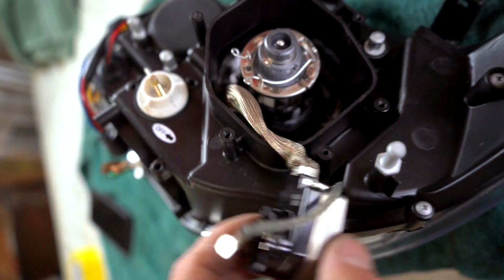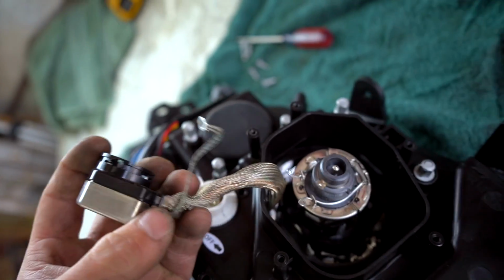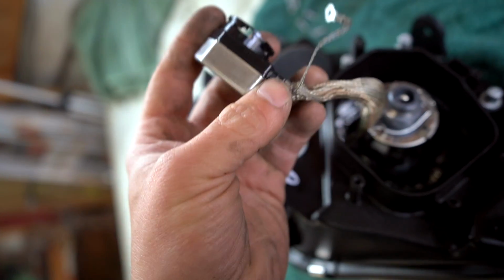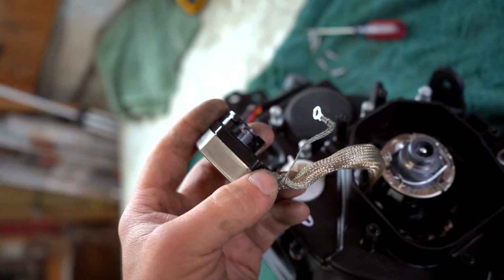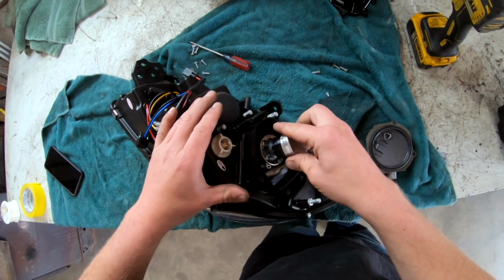And then on the igniter cord, there is this little ground clip or ground wire right here. You don't need to put that on anywhere. There's nowhere for it to screw onto. So you can just leave that hanging. Your headlight is still going to work. It doesn't affect anything at all.